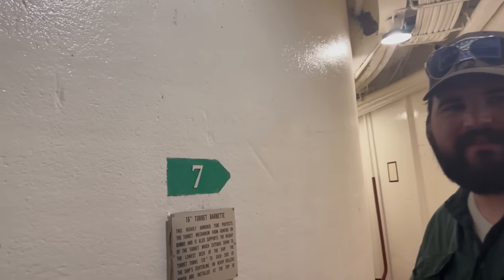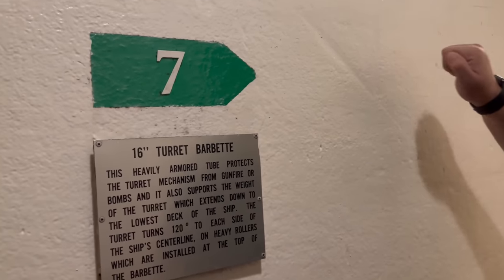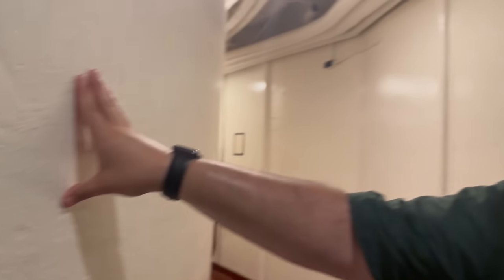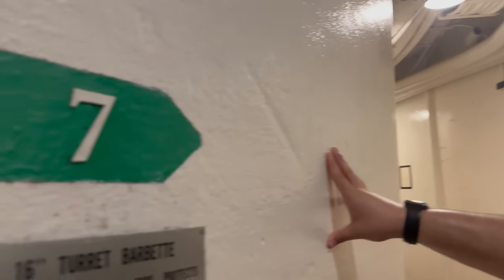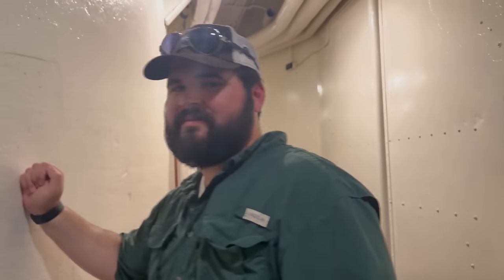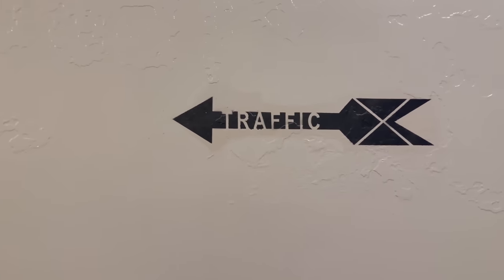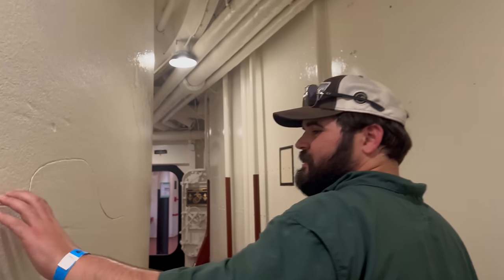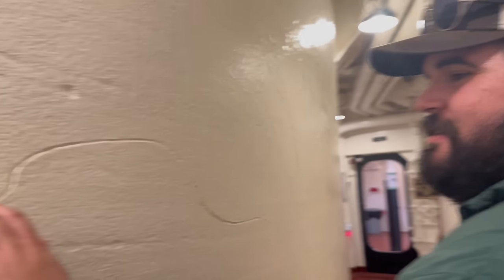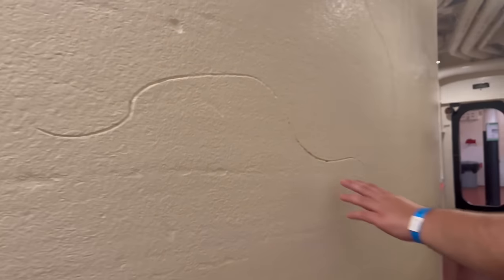Making my way downtown. It's the Barbette. Like a lot of steel stuff, if you hit it, it'll vibrate. This just doesn't. But I think it's not just steel, it's composite, obviously. But yeah, that is solid. But then just scratches like this, and it's like, what in the world did this? How did that scratch this stuff? Unless that's just the paint.